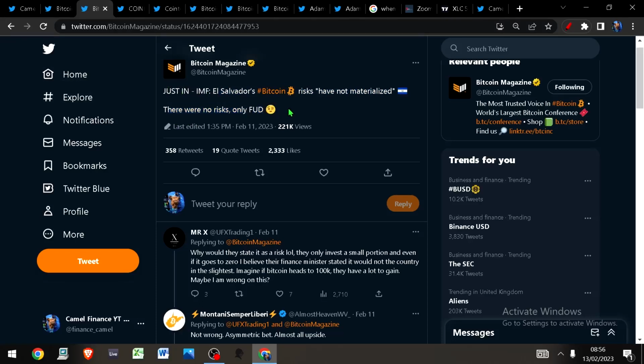The IMF did not want El Salvador to adopt the Bitcoin standard because they knew over time El Salvador would be able to work their way to being debt-free, self-sovereign, and not have to bow to the pressures that the IMF put on them by loaning money that otherwise they would not be able to pay back. There were no risks, only FUD, and now El Salvador has set the standard and has shown the rest of the world that by adopting the Bitcoin standard, they can resist the enslavement and the entrapment of these loans that they can never pay back otherwise from the likes of the cartel organizations such as the IMF.